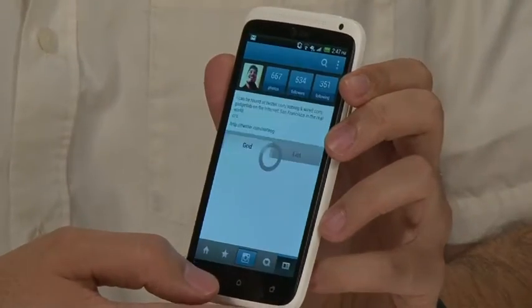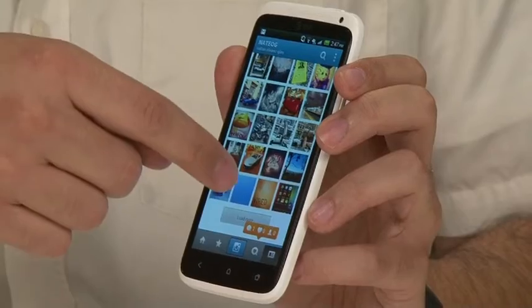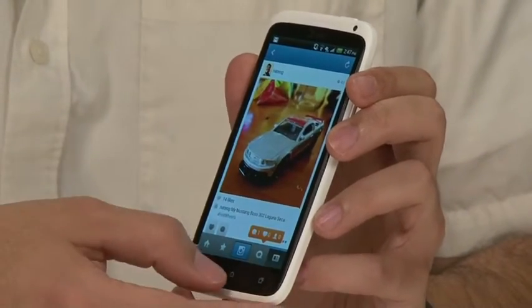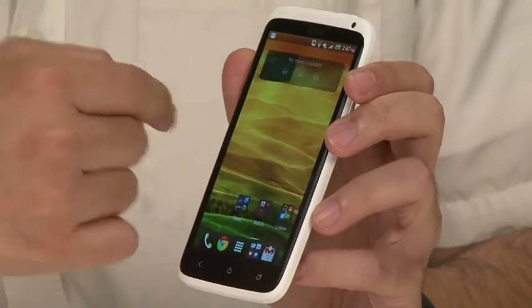I remember that was the key shortcoming of the One S. That was the biggest thing that held it back for me, because everything else was great. Same camera, same megapixel camera, same software. But that was my complaint with that. I don't have that complaint over here. Okay. And they're the same price. They're both $200 on a 2-year contract.